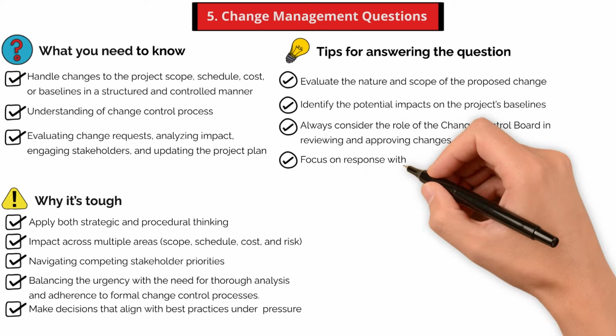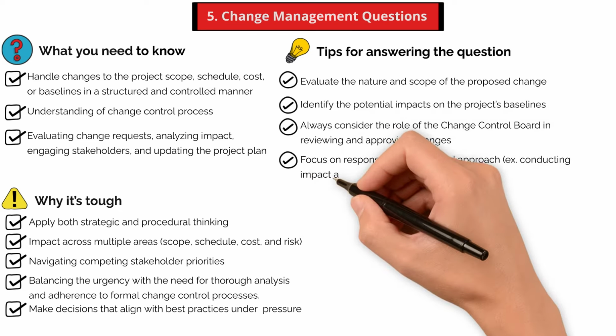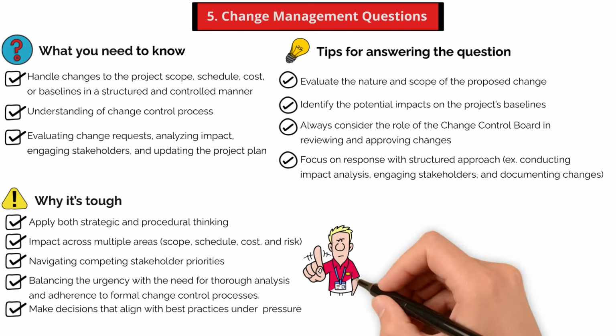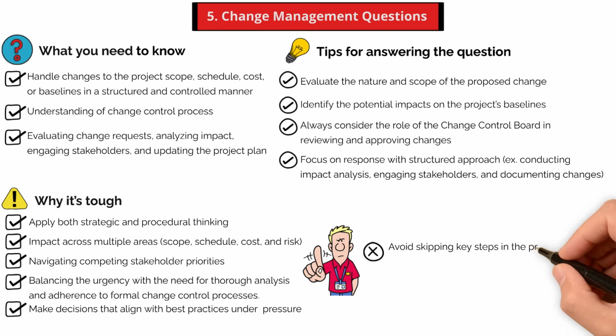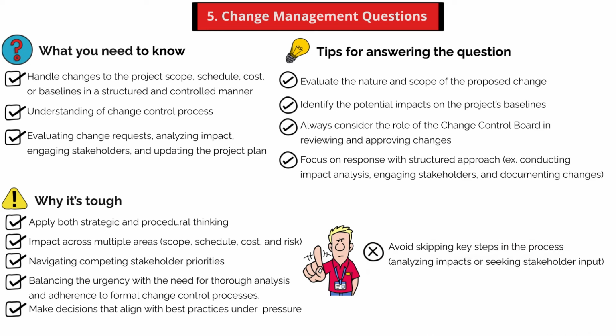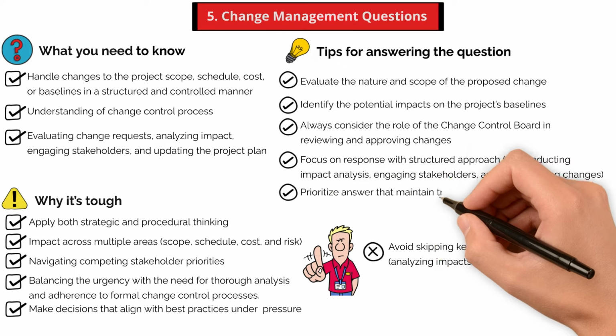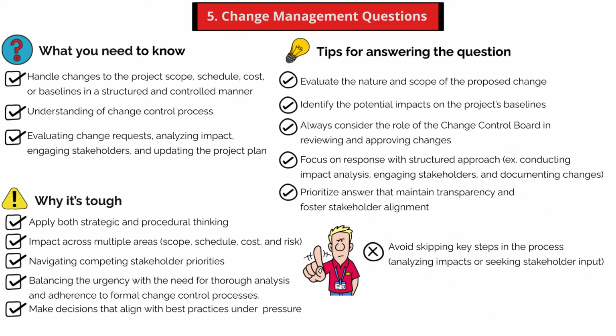Focus on responses that demonstrate a structured approach, such as conducting an impact analysis, engaging stakeholders, and documenting changes in the project management plan. Avoid skipping key steps in the process, such as analyzing impacts or seeking stakeholder input, even if a quicker resolution seems appealing. Additionally, prioritize solutions that maintain transparency and foster stakeholder alignment.